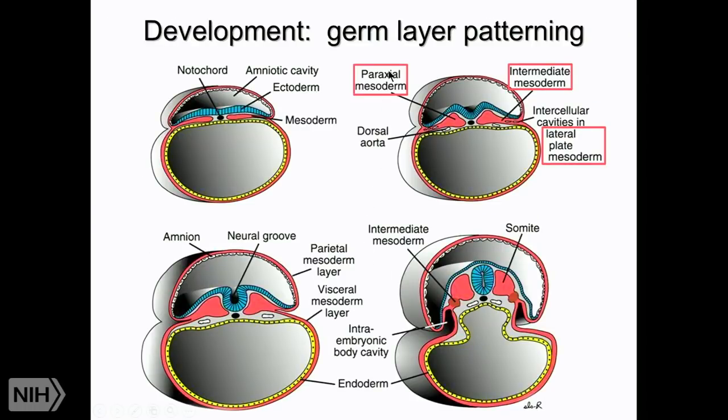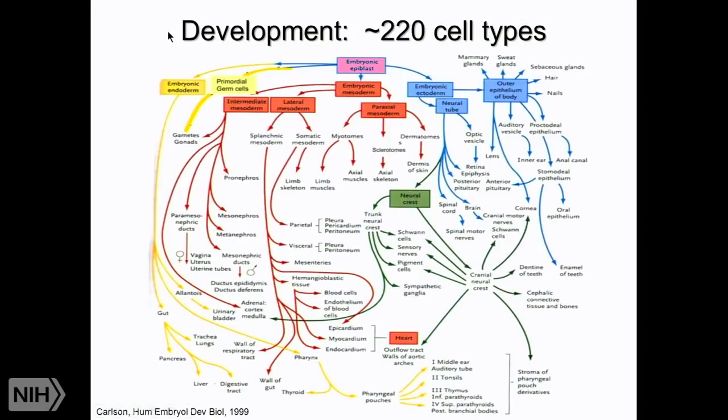So again, during development, the specification is not finished at gastrulation. For example, the mesoderm becomes segmented into paraxial mesoderm, intermediate mesoderm, and lateral plate mesoderm. And then as development continues, even more segmentation occurs. For example, paraxial mesoderm forms the somites, and somites go on to form at least 4 different tissues. So there is continual specification as the embryo is growing. And when development is finished, approximately 220 different cell types are formed just from that one single fertilized egg. It's really a remarkable thing when you think about it, that embryonic development occurs normally in virtually the vast majority of times.